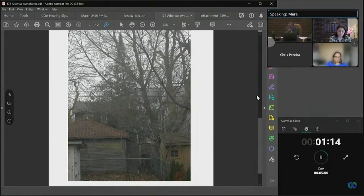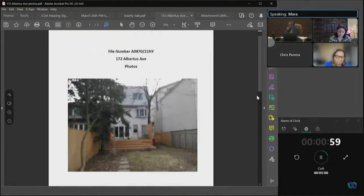The fifth issue I have is just the proposal really alters the character of the neighborhood. So can you move it up to the first picture, please? Oh, there we go. Okay.